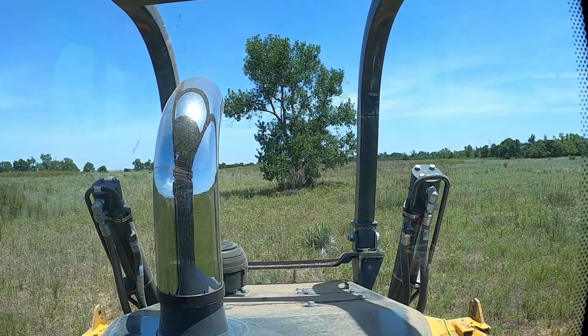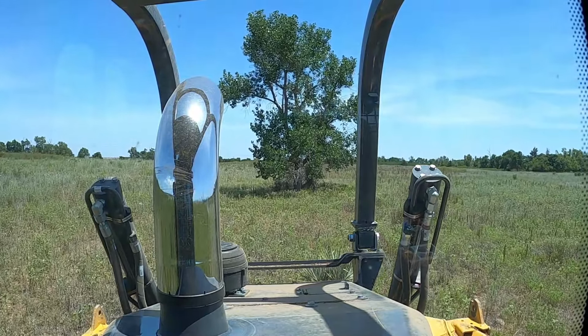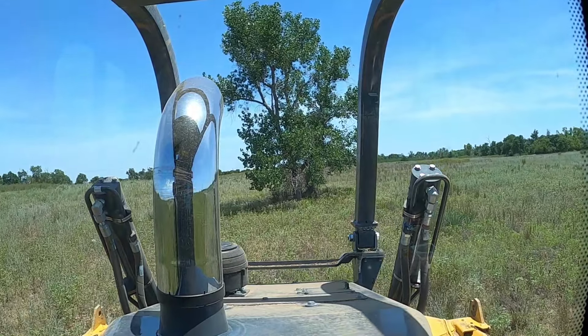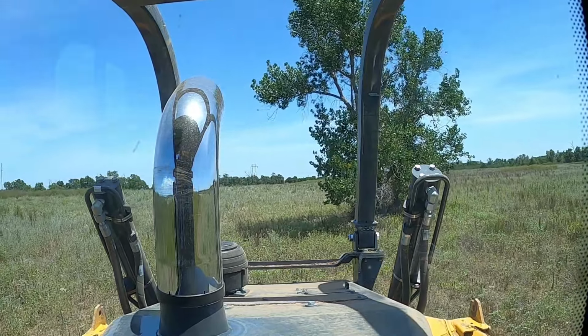I gotta knock that big old cottonwood down. I don't know what to do with it. May have to push it over here to this, whichever's closer. But it's gotta go.